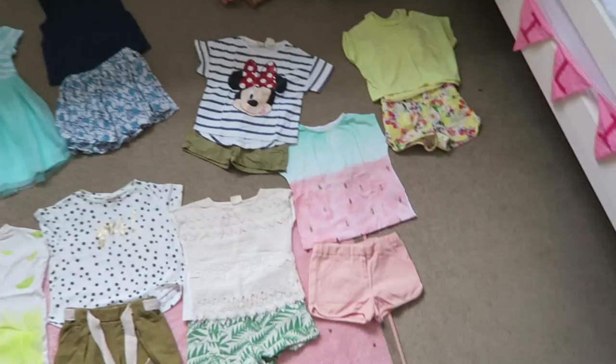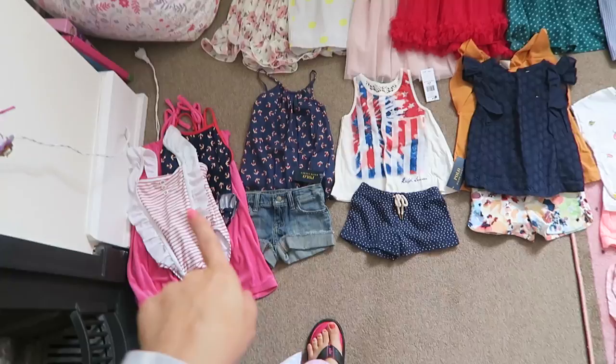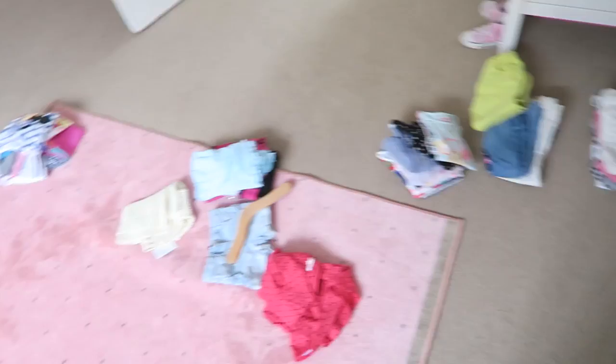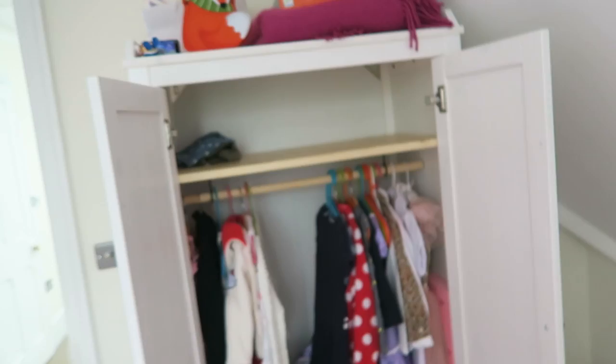I'm packing for Amelia. And these are her outfits for holidays. Look how cute that one is. I'm obsessed with that. And then we've got her swimming costumes, her more dressier outfits. And I've decided to reorganize her wardrobe because it's tiny. There's a lot of stuff in there. There's a lot that needs to be donated. And we really need to get her a chest of drawers, but I haven't done that yet. But I just thought I would reorganize. And I'll show you guys the final result. I've sorted it.